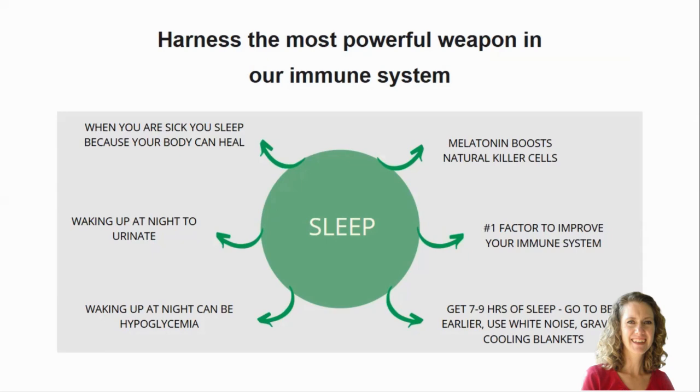And when you are sick, you sleep, because that's the time when your body heals. So that's why it's really important. Our bodies heal and cleanse themselves while we are sleeping. So it's super important that we make sure we get enough sleep.